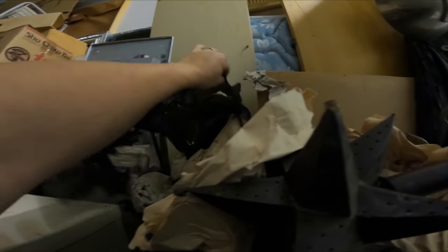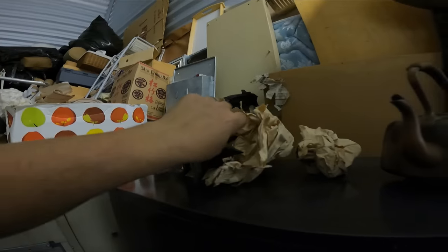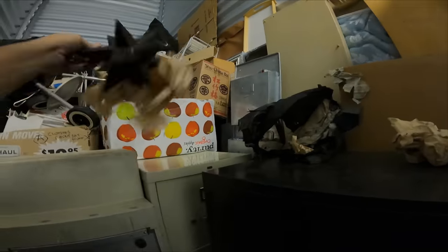This plastic is just completely falling apart. Little copper teapot, that's kind of nice. And look at this, I think it's a tree topper. That's not bad, right? That's nice.